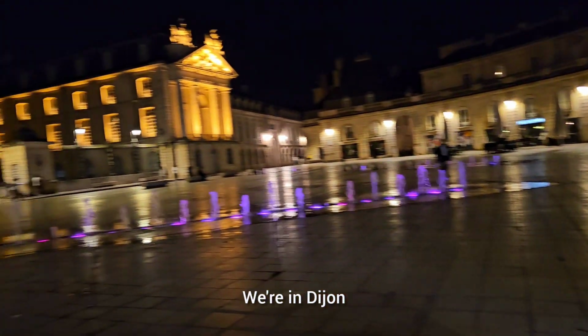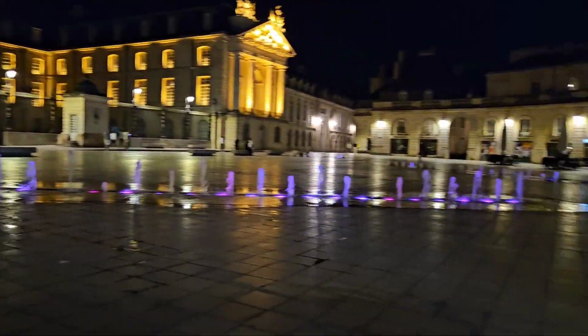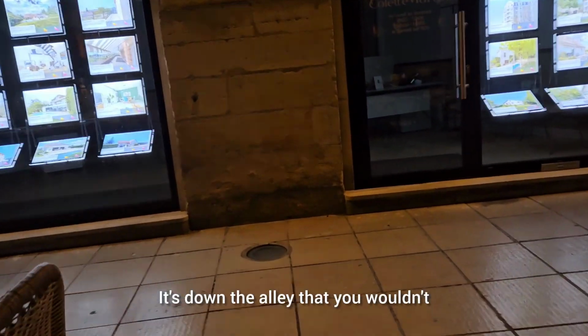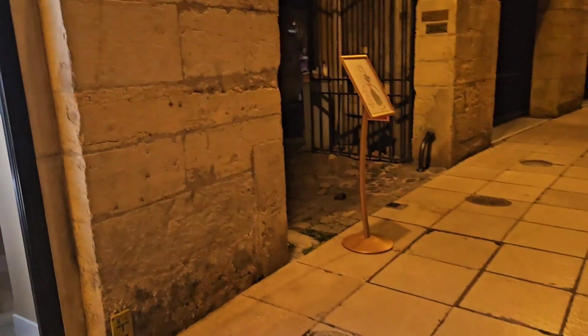So we're in Dijon. This is the Palace of the Dukes right in front of us. And then you come back here. The place that we're at doesn't close till 12 o'clock. And it's down a dark alley. It's down an alley that you wouldn't specifically go to because you don't know. But if you know, you know.